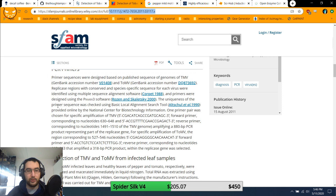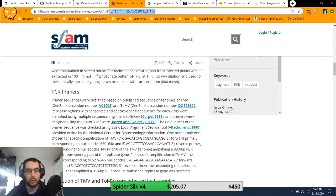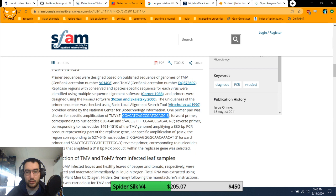Okay, primer sequences were designed based on publishing blah, blah, blah. Okay, one primer pair was chosen for a specific amplification of... Wow, this is actually really, really easy. Wait, I think this one's tomato. I think this is tobacco. So I'm pretty sure that these are the primers right here. And forward primer corresponding to nucleotides 630 to 648. Okay, so it's actually a reasonably large product.